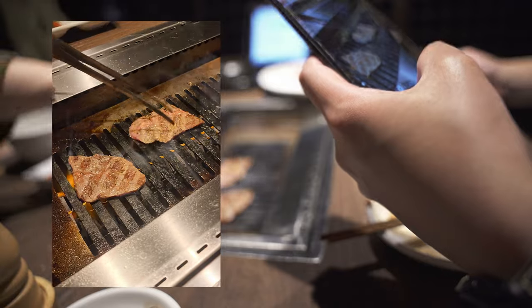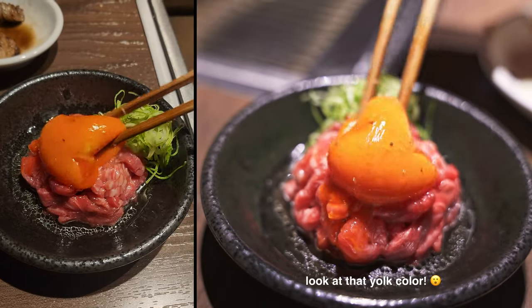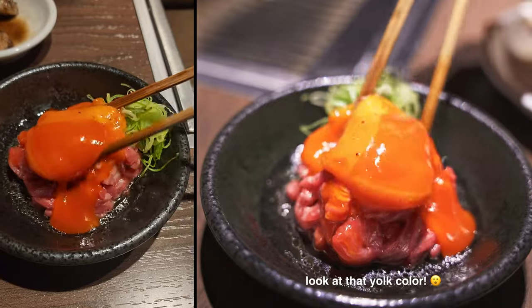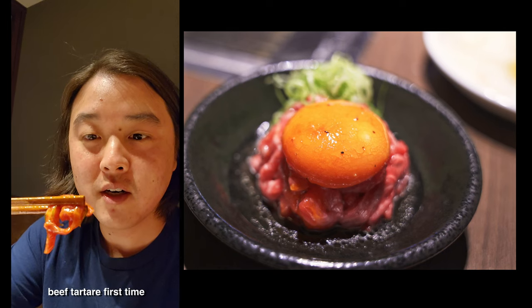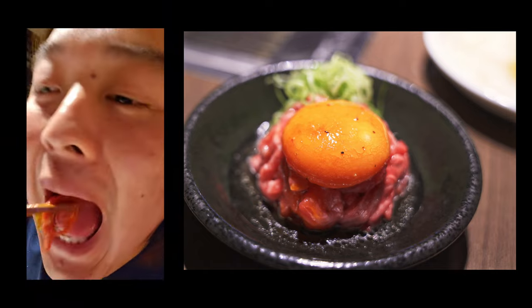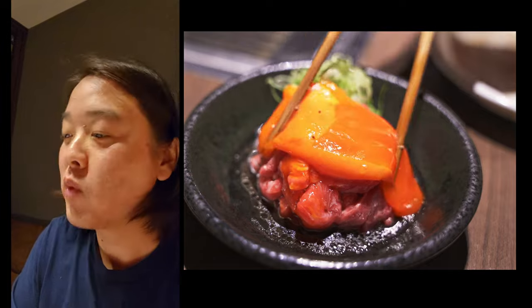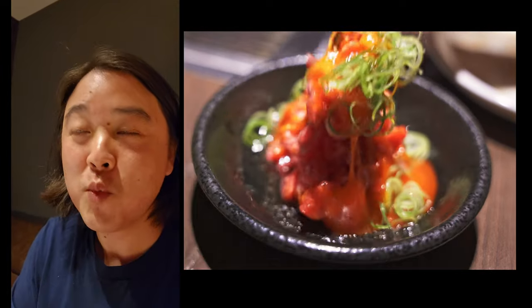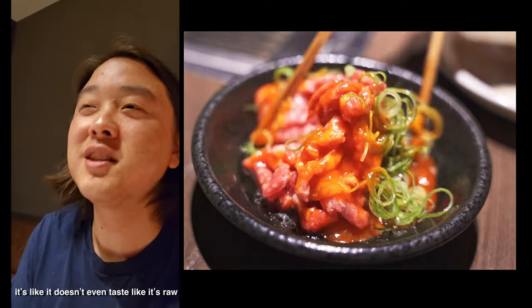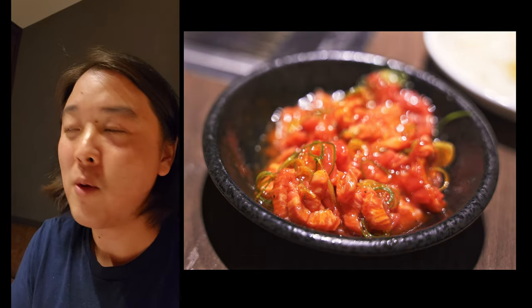Even got my chance to try out beef tartare for the first time ever. Beef tartare, first time. Honestly, the quality is so good. It's like it doesn't even taste like it's raw. Oh, yeah. Wow.